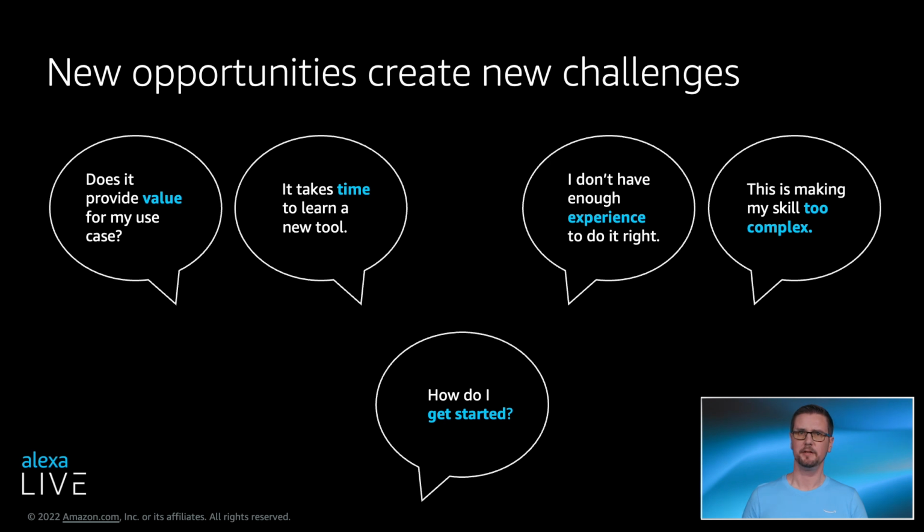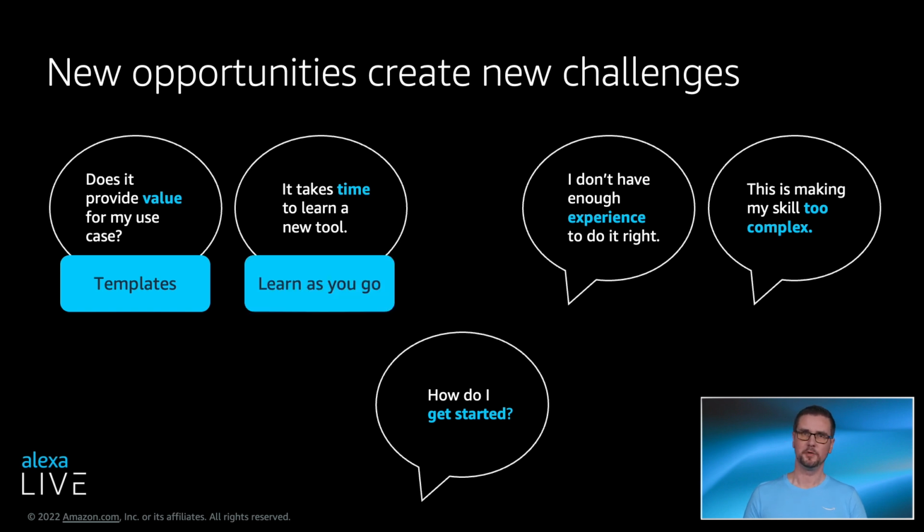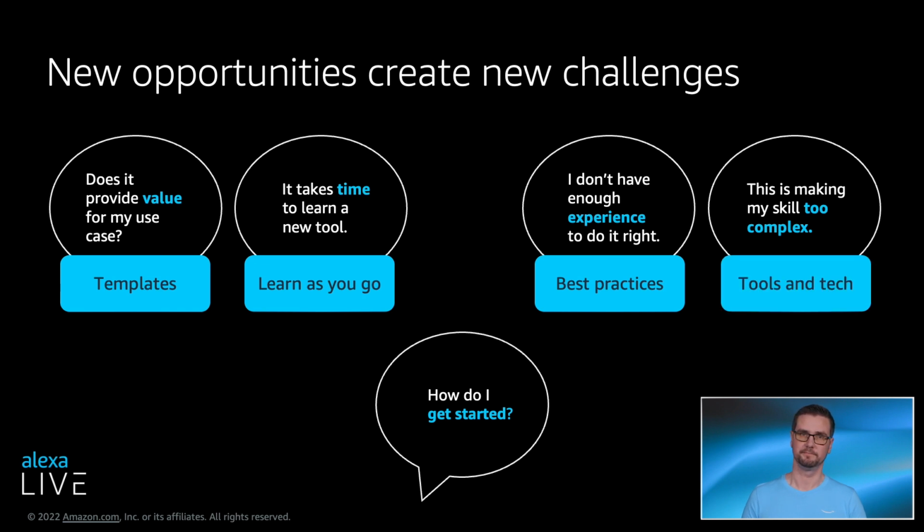Have you had any of these challenges or concerns? Then there is good news for today. We've got solutions. Today we'd like to talk about templates that you can use to build easy prototypes and to adopt and evaluate new features easily. Also, we will introduce hands-on learning features that allow you to learn as you go, and best practices to go beyond acquiring just basic knowledge.